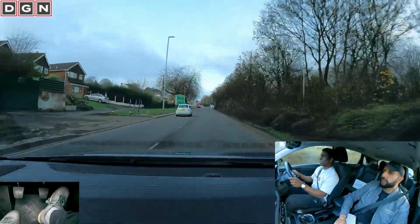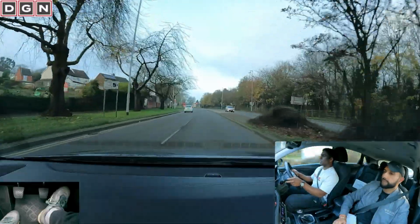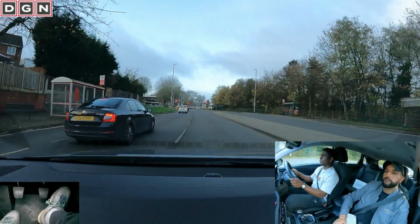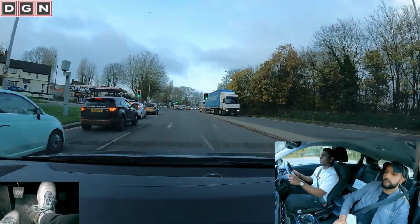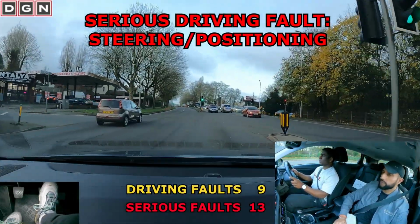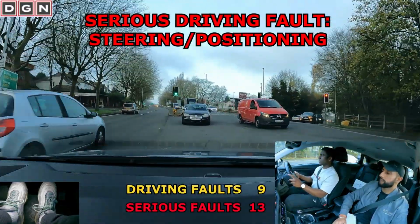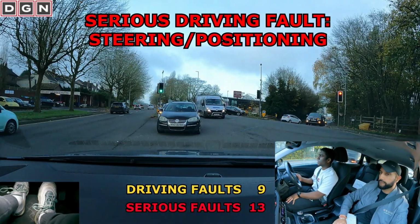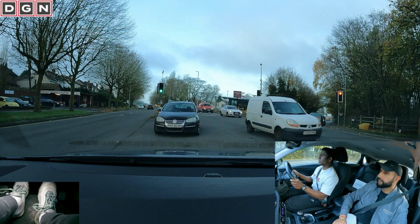At the traffic lights, turn right, please. At these lights, he makes another serious driving fault. His stopping position in the middle isn't too bad, but when he sees a safe gap, David edges forward but doesn't steer to the right, so gets too close to this vehicle in front. And when turning, he gets confused about where to turn and is about to go onto the wrong side of the road. So again, I had to step in.